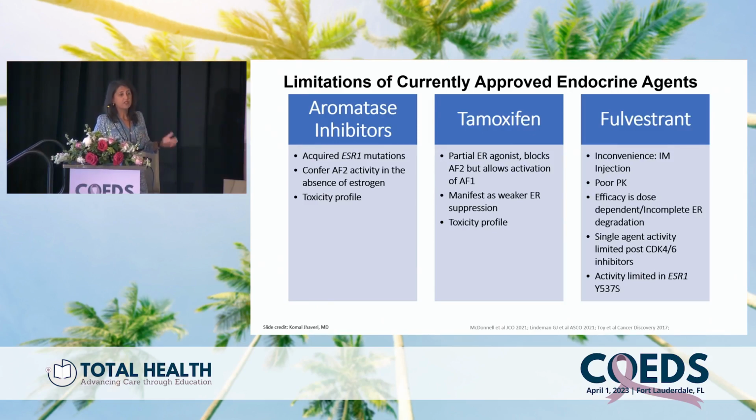Tamoxifen is a drug that gets utilized quite a bit in the adjuvant setting. In the metastatic setting, we don't see as much activity, particularly in patients that have progressed on aromatase inhibitors. It's a partial ER agonist. It manifests as weaker ER suppression. And of course, there are some side effects with regards to tamoxifen that can be particularly worrisome and even life-threatening, including venous thromboembolism.